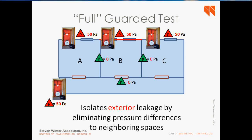And from there you can get much more complicated. So this is a blower door test. Apartment B is in the middle, and then we've got apartments A and C on the left and right, and a corridor below them. And you depressurize all of these zones at the same time and equalize the pressure across each.